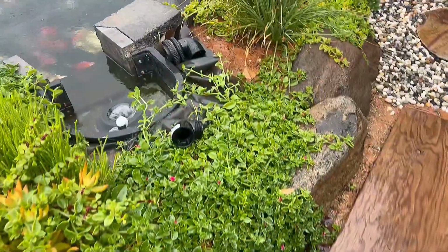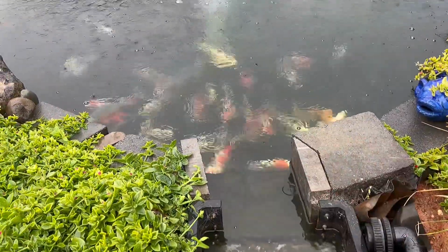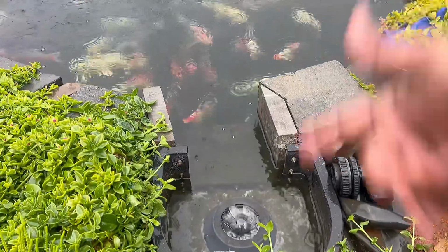So you guys have more of a visual, and I'm glad I can share this with you and with these guys too. They see me over here, they hear me, and they probably want some food. So all of a sudden they're all like hanging out and having a meeting over here by the skimmer. They're all meeting by the skimmer.